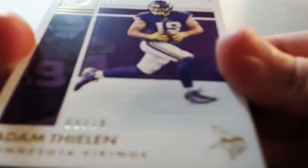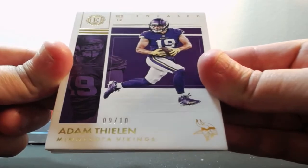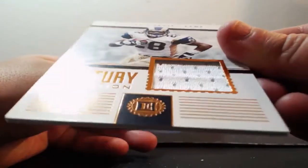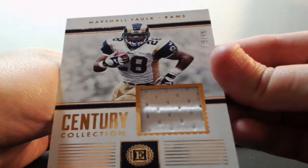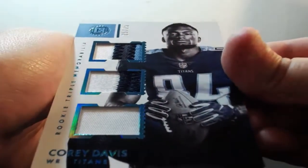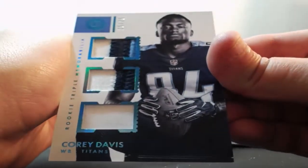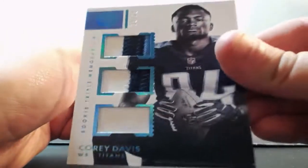Nine of ten, Adam Thielen for the Vikings. 9/10. For the Rams, out of 49, Marshall Faulk, Century Collection jersey swatch. Out of 49, Marshall Faulk. For the Titans, 15 of 25, three color, Corey Davis for the Titans. Not usually Vikings heavy. Definitely not.